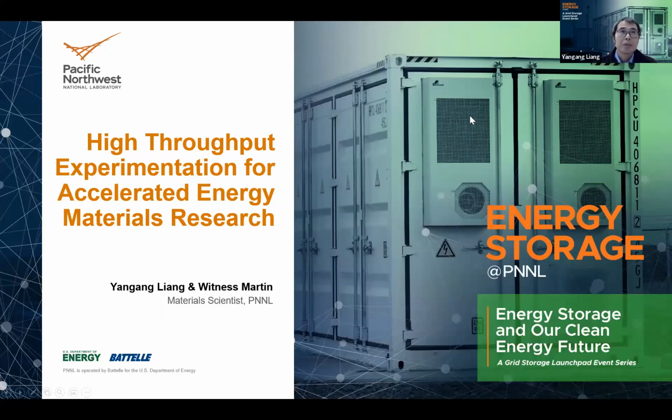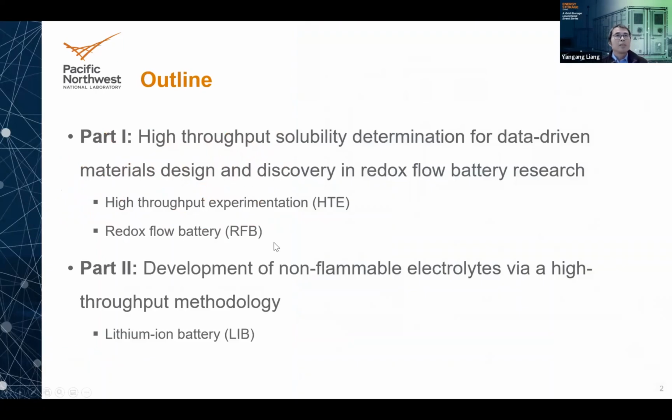Also, thanks for this opportunity to introduce our research work. In this talk, Dr. Martin and I will talk about how we use the high-throughput experimentation capability to accelerate our energy storage research. This talk includes 2 parts. I will present part 1. It's about the high-throughput experimentation capability and its application in redox-flow battery. Dr. Martin will present part 2. It's about the application of high-throughput methodology in lithium-ion battery.